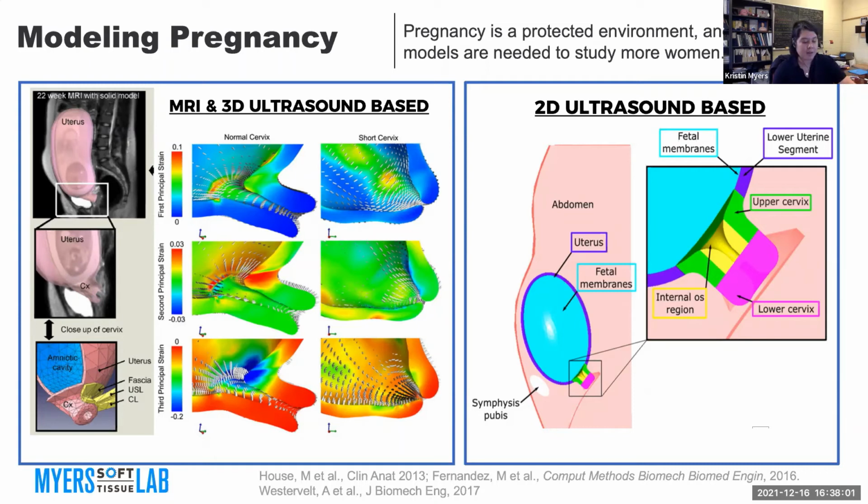And I'll say that my research protocols have drastically changed after I had my daughter 6 years ago. Before I had my daughter, I was making these really high fidelity pregnancy models based on MRI images. It was a lot of money. It was a lot of time. And I was only studying maybe 2 or 3 women at a time at a singular gestation time point.